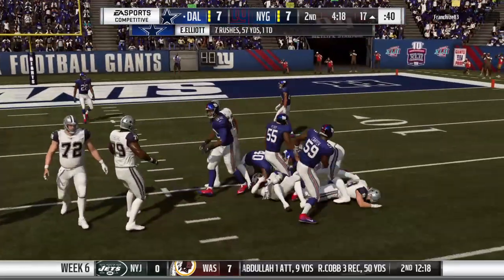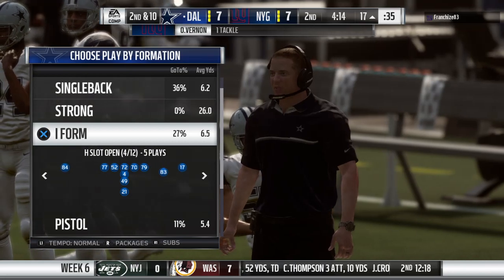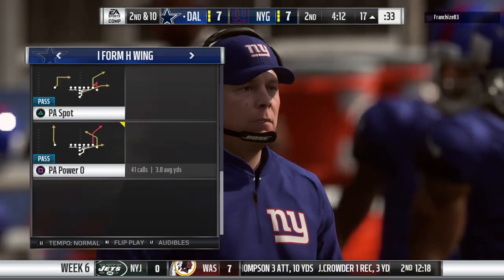Here's Elliott, and this time they were waiting for him as he'll be knocked out before he can get back to the line of scrimmage. Olivier Vernon brings him down.